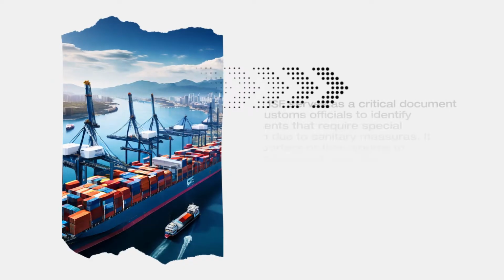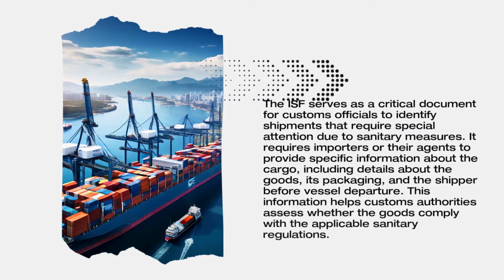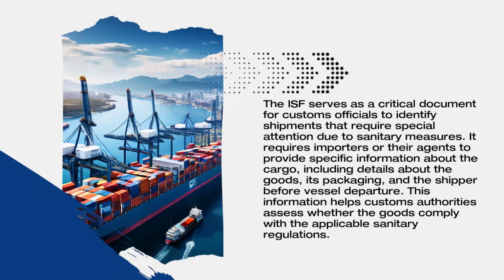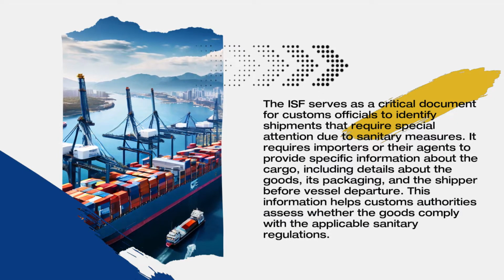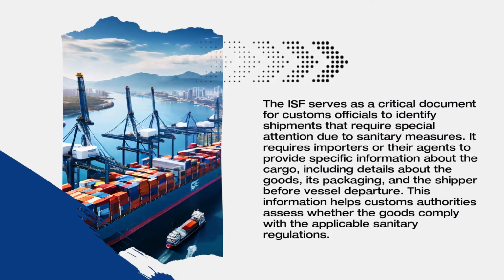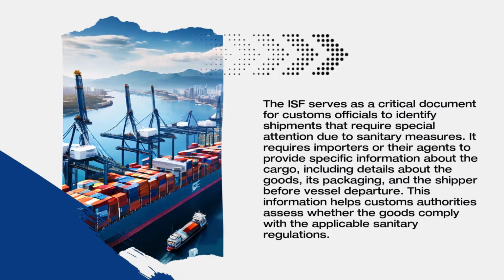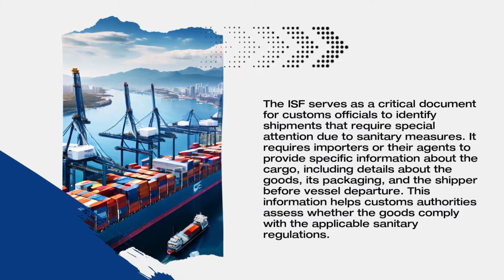The ISF serves as a critical document for customs officials to identify shipments that require special attention due to sanitary measures. It requires importers or their agents to provide specific information about the cargo, including details about the goods, its packaging, and the shipper before vessel departure. This information helps customs authorities assess whether the goods comply with the applicable sanitary regulations.